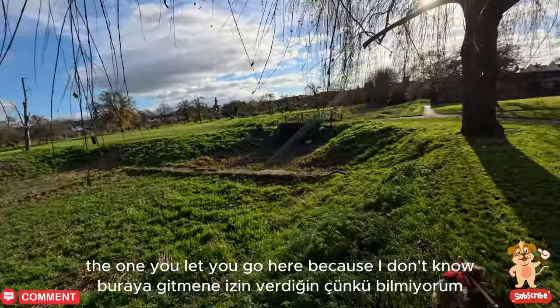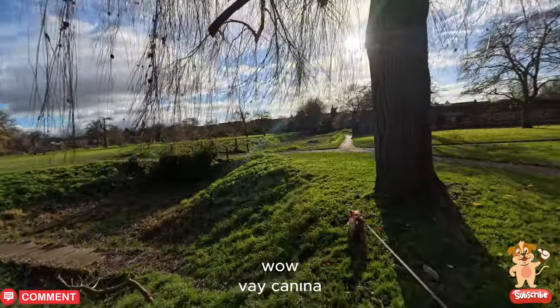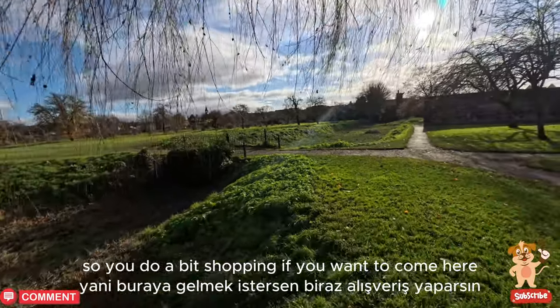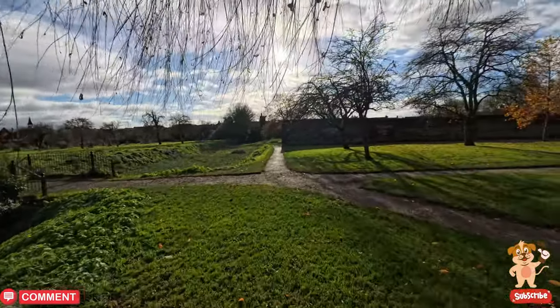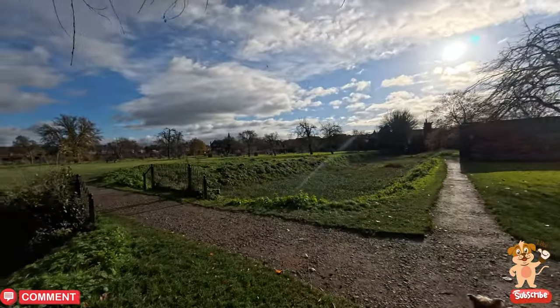Lucy, I don't want to let you go here because I don't know it around here. You might run riot. Wow. The town centre's just over there, so you can do a bit of shopping if you wanted to come here. It's literally near Waltham Cross, going towards Epping that way.